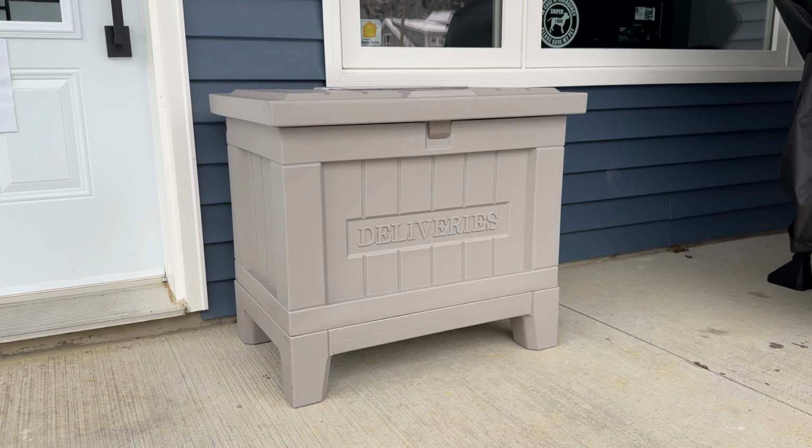Also from Yale, and last in this section, is the Smart Delivery Box, which is supposed to automatically lock when packages are placed inside it, keeping it safe until I retrieve it. However, it doesn't really work. Thanks, Yale.